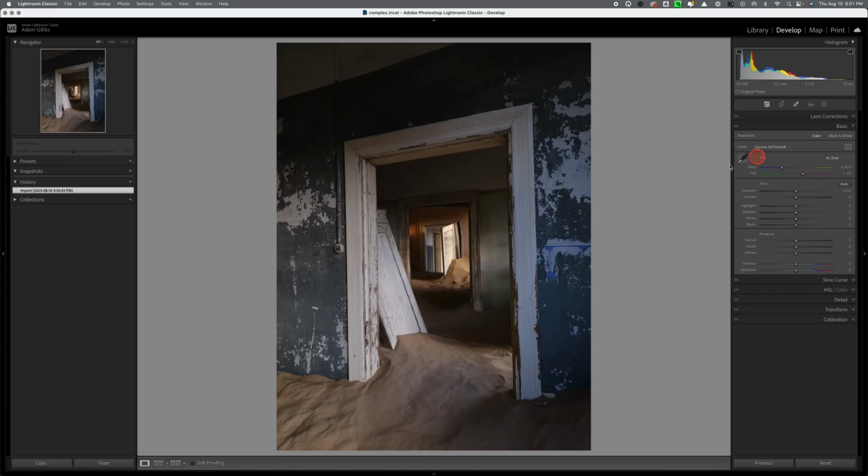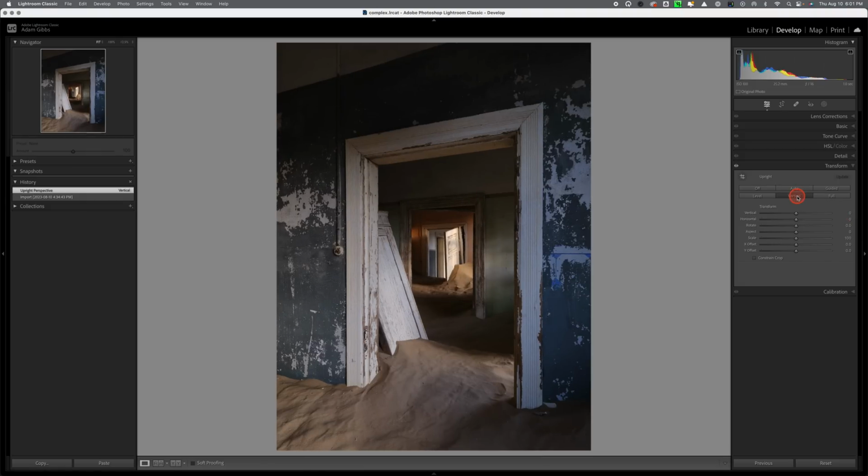So with all of that in mind, first thing I want to do is just straighten up that doorway a little bit. We can try it automatically, see how that does. And as you can see, just by using the auto or vertical in the transform, it does a really great job of making those verticals vertical. You may notice that at the very top of my panel here, which you can customize, I have lens corrections. And that's usually the first thing that I do with all my images.